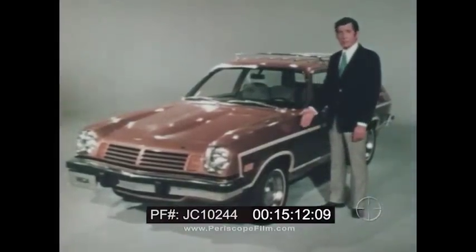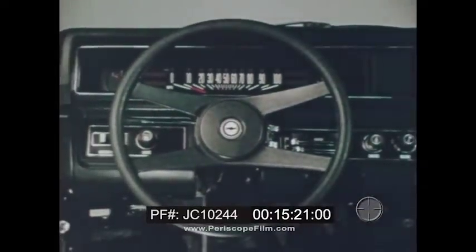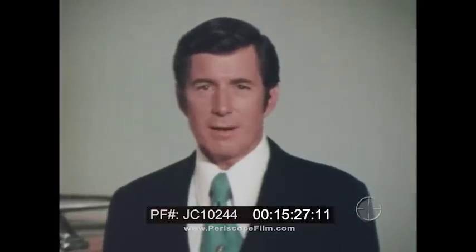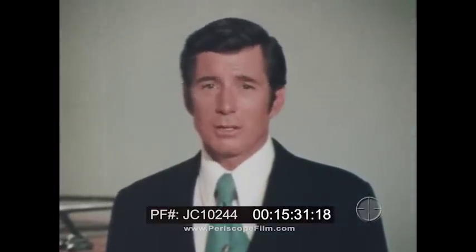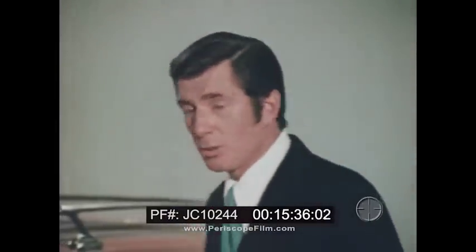Wood grain sides and moldings, wheel trim rings, deluxe seats and trim, and the sports steering wheel. In short, a broad range of models and equipment to satisfy any prospective small wagon buyer. Here again, you'll want to review the Vega cartridge for techniques and features to include in your Kammback wagon presentation. But specifically, here's what you'll want to highlight.